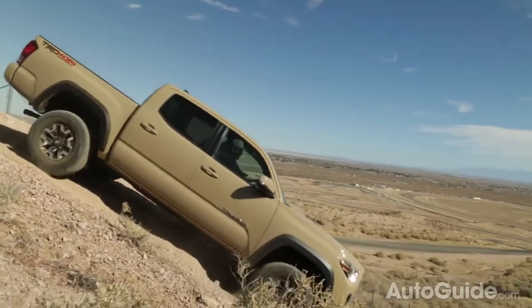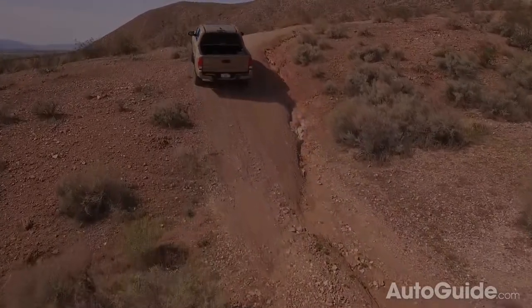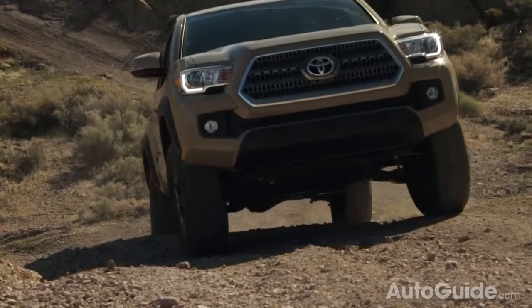The Multi-Terrain Select was great. Any obstacle that you come across, whether it be sand, mud, rock and dirt like we have behind us, the Tacoma will adapt and overcome those obstacles. It gripped well, put equal pressure to all the tires. We didn't turn and spin like you'd think you would. It definitely takes the place of the E-locker.